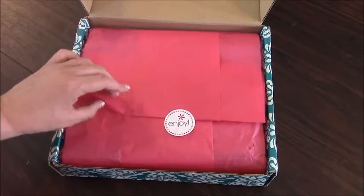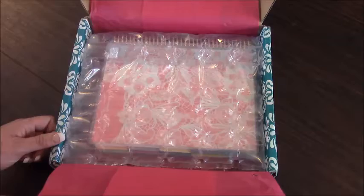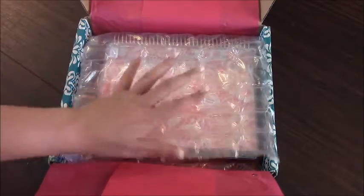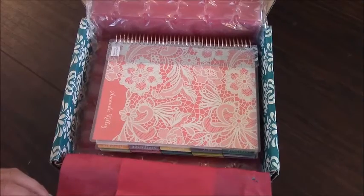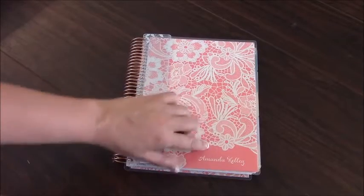So anyway, it is packaged in this beautiful tissue paper with this Enjoy sticker. Then the Life Planner is protected in this really nice bubble wrap. There she is.